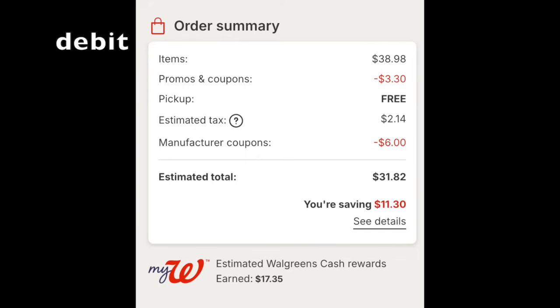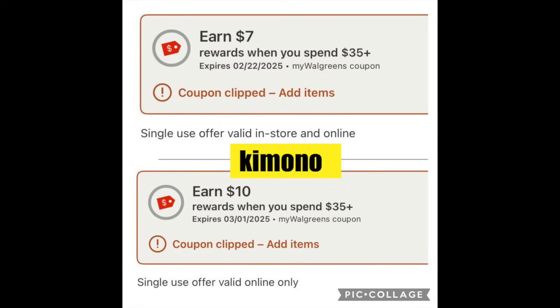Okay, the next deal that we're looking at is deal number 2, and we're going to be stacking these 2 again. And the last one, we're just looking at a $35 basket with only the 7 back when you spend 35.